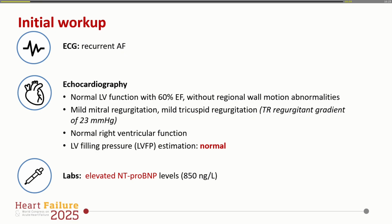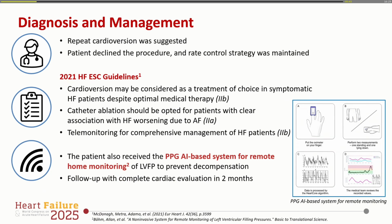The echocardiography showed preserved ejection fraction with diastolic dysfunction grade 1, so normal filling pressures, and her NT-proBNP was mildly elevated in the context of atrial fibrillation. So we recommended, in accordance with the guidelines, to repeat the cardioversion, which was initially successful, but after some time there was a recurrence of atrial fibrillation. The patient didn't like this procedure, and because it was not successful at the first attempt, she refused it.